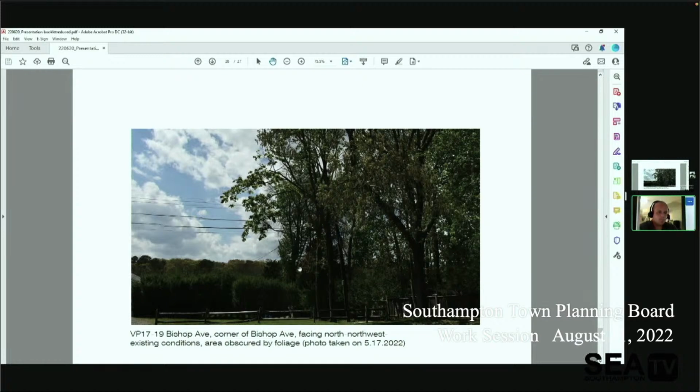Out of the images that you showed us, is there a preferred spot that you would recommend?